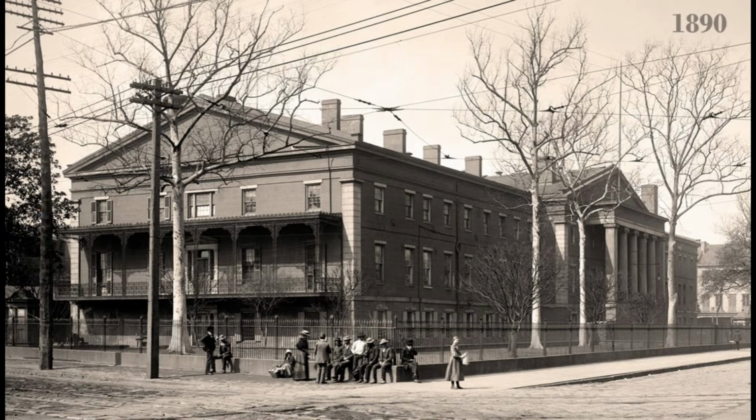Here are a few photos of mint operations during the post-Civil War years. Here's a look at the mint from the year 1890. Take note, the building is dark with lighter color trim, which is the opposite of what we saw in the image from 1858.